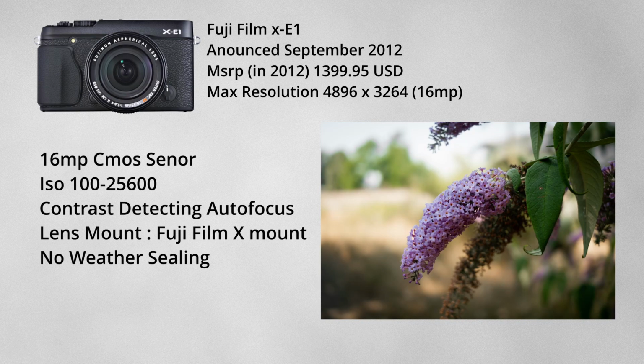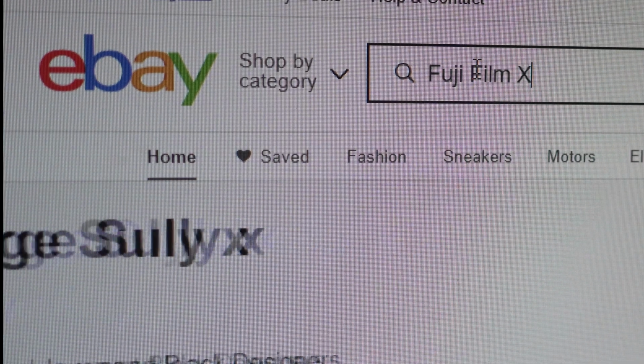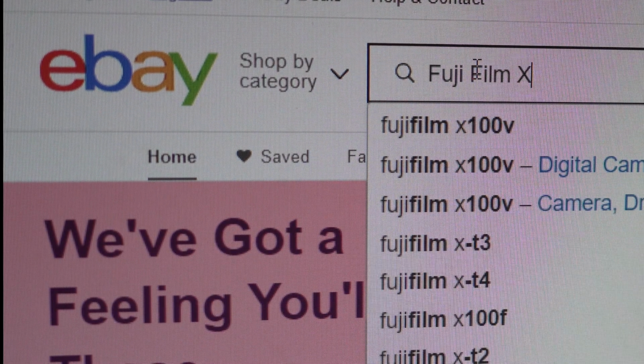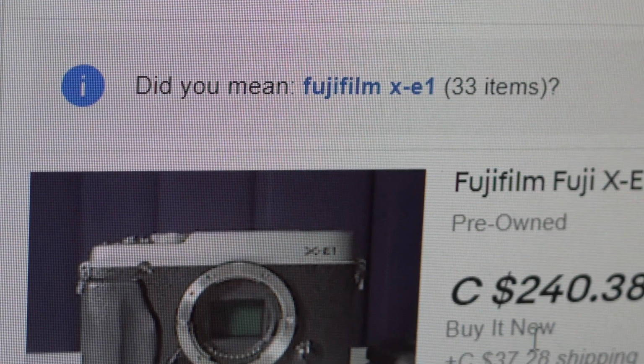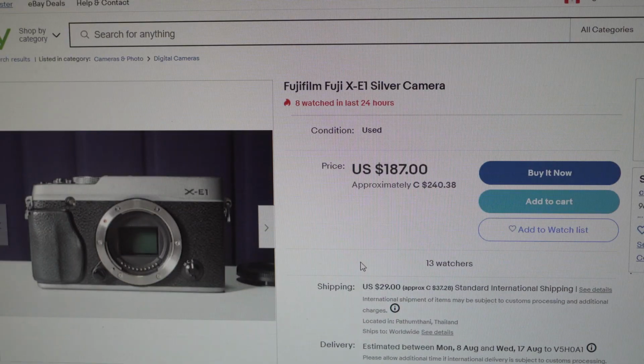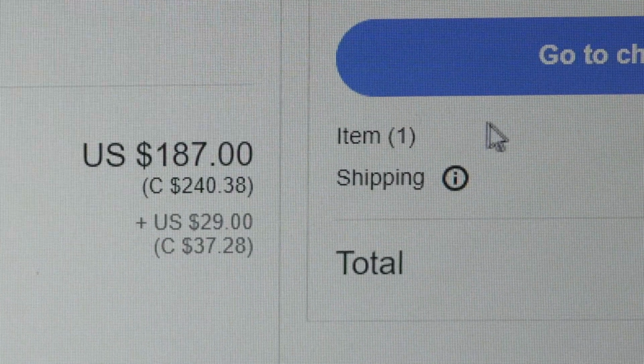All the information that's important about this camera is on the screen right now, so if you want to take a second look at it, just pause the video right now. Let's go ahead and look at the second-hand market on this camera. This camera right now is currently going anywhere between $250 to $300 Canadian with shipping included on eBay. I tried to look up some listings on Marketplace on Facebook, but unfortunately I was unable to locate the camera itself. This leads me to conclude that the camera is either highly sought after or nobody's selling it.